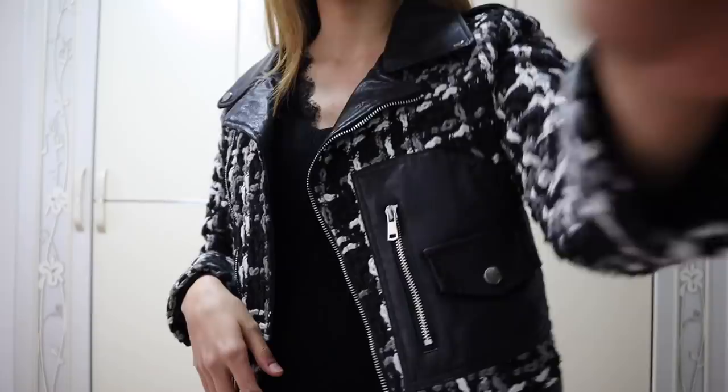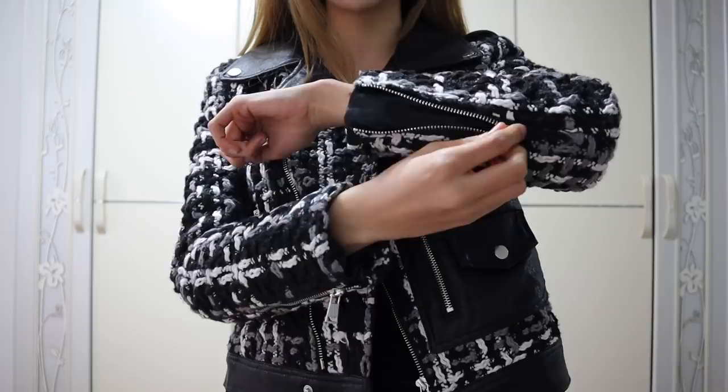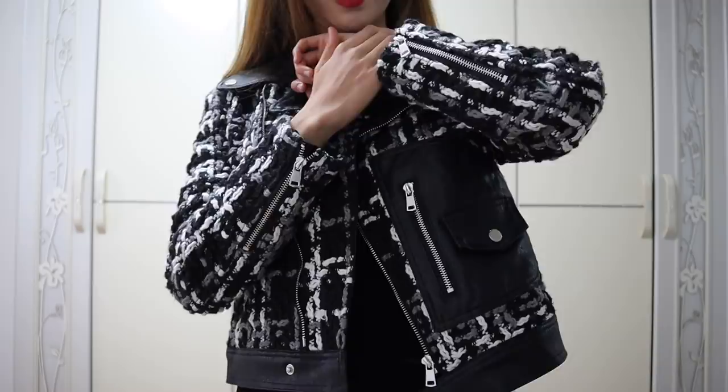As you guys can also see, it has zipper detailing on the sleeves, and there is a little bit of pleather that sticks out if you open up the zippers, but if you close it, then it's just gonna be seamlessly kind of zippered in, which is great as well.